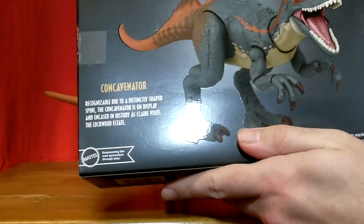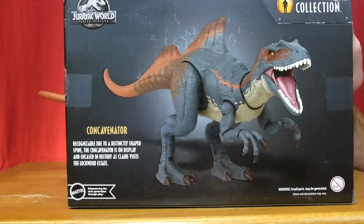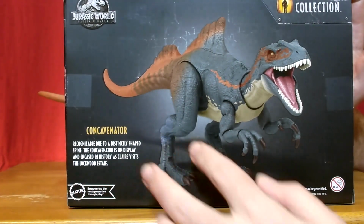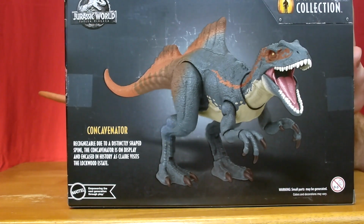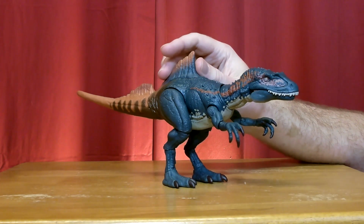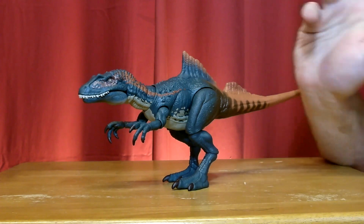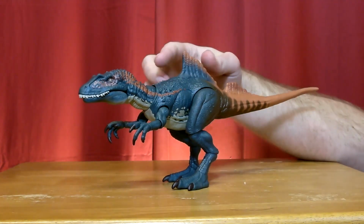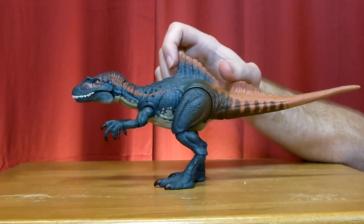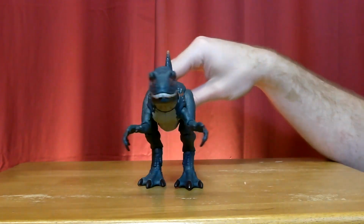According to the box, which you may notice doesn't even feature a picture of him from the movie like the other boxes do, it says that he was encased in a display as they enter the Lockwood estate. So he's part of the diorama, those diorama displays in the Lockwood estate that line the Great Hall, if you will. So yeah, the Hammond Collection, which is known for its super articulated dinosaur figures, released a super articulated figure of a statue. Although the dinosaur is also in the games, from what I've heard, the video games, where he's alive and moving around in those, so what the heck, I guess that counts well enough.